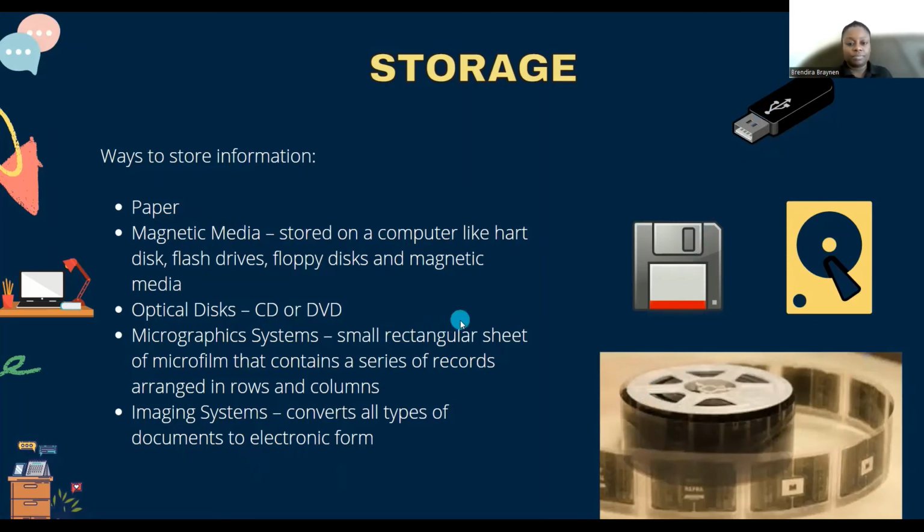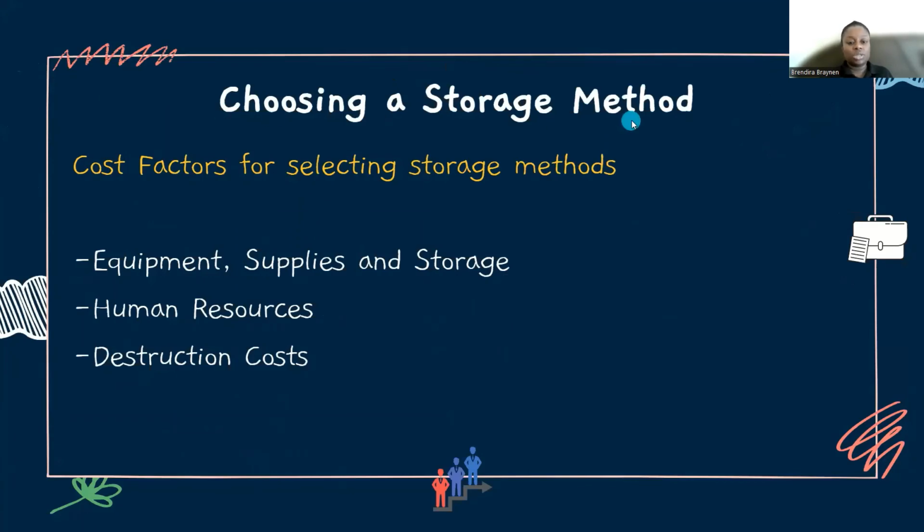When choosing a storage method, some cost factors to consider are going to be the equipment. What equipment is needed? So if you're using one of the microfilms, you need to, first of all, have the microfilms, and then you need to have a reader in the event that you want to go and look at those microfilms and get information.